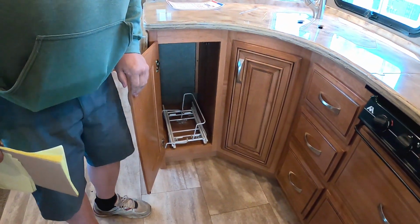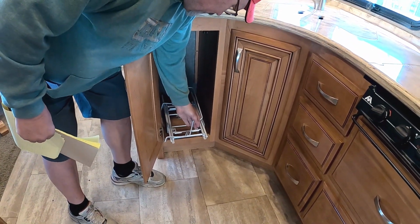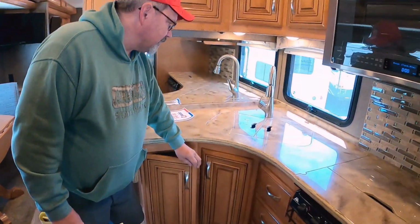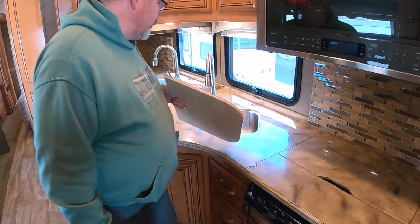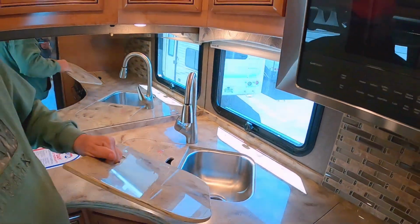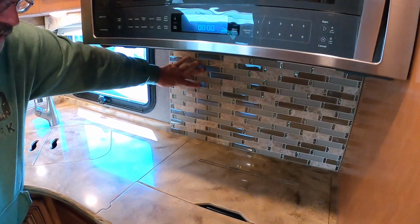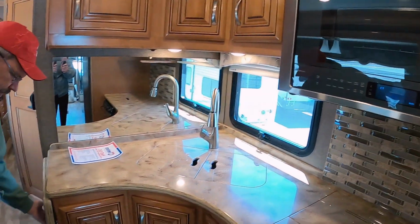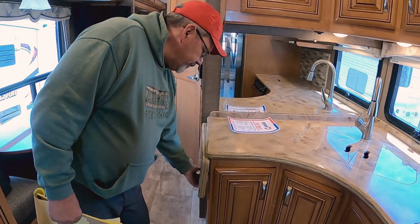And right here, it's missing the wastebasket. There's a garbage can that fits into this, so you can slide your garbage in and out, but this one's missing that. You can see underneath you have a double stainless steel sink. You got a real backsplash behind the stove. You have the mirror on the end. At the end of the cabinet, you've got a little flip up to make your cabinets a little bit bigger.